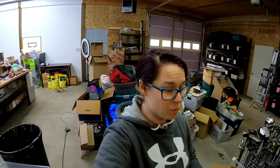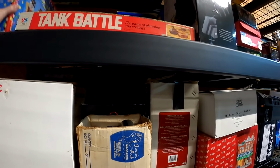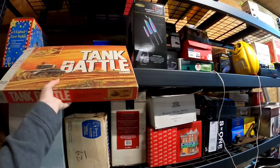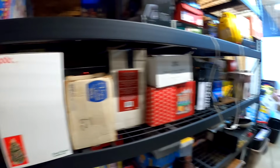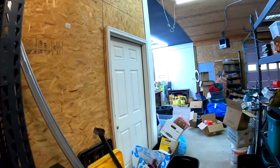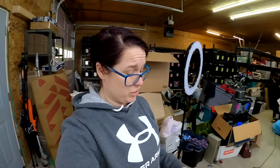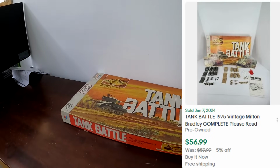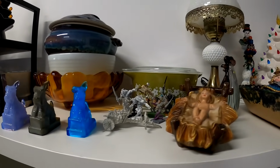1975 Tank Battle board game. Tank Battle. The bad thing about doing this video without Dustin is that he doesn't get to tell you the stories of where he got stuff. So he could tell you where he bought this, how much he bought it for, what video it's in. I can't do any of that because I didn't buy it. And even if I did buy it, I have a memory of a goldfish. So anyway, that sold for $56.99.